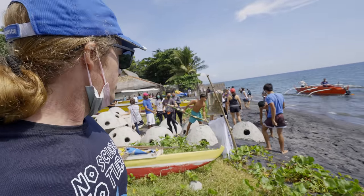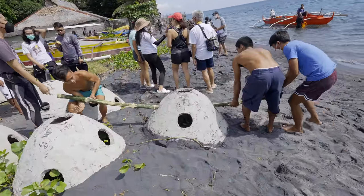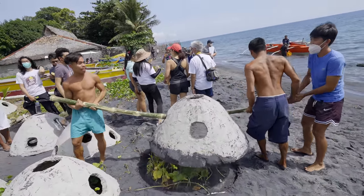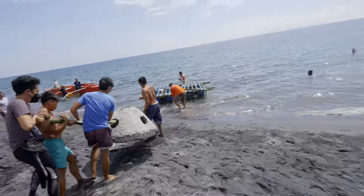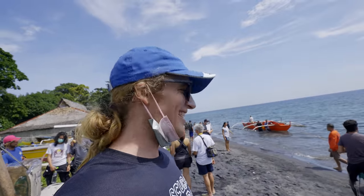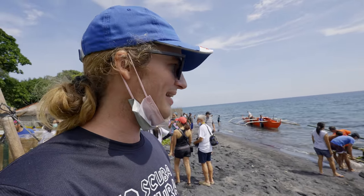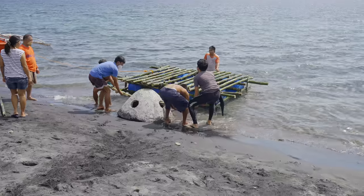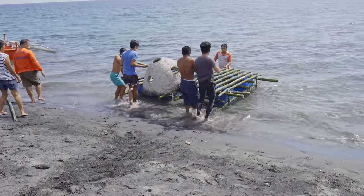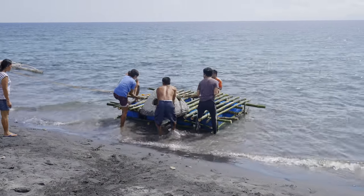Oh, there you go. Exactly like that. They're demonstrating now. There you go. Jesus, that's heavy. That looks heavy. We gotta do that underwater. But of course, when you're underwater, it's gonna be slightly lighter. But still looks heavy. These guys are strong.